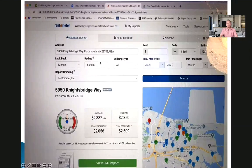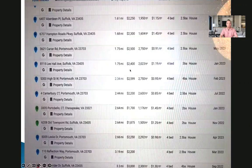And I did the rental meter rental comps, 5-mile radius, similar bedrooms, similar square footage. And the average rent is around the low 2000s, which is very attractive. And then I looked at the rental comps and I came up with a medium projected rent range. So all this rent is in excess of $2,000. This property is $340,000.